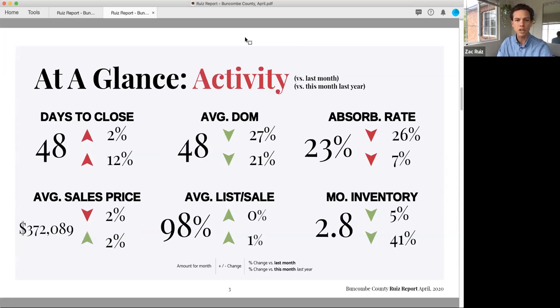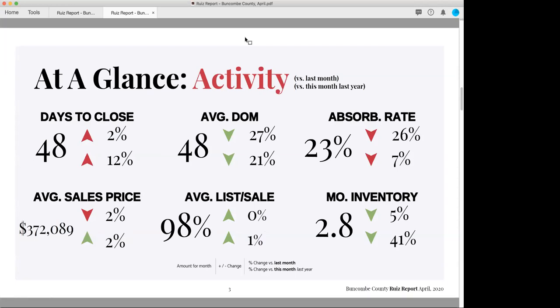Now we have what are considered activities. Our days to close, like I was saying, is 48, so slightly up from last month, and longer than last year as well. We'll get to the graphs there too. Average days on market is going down, so homes are selling faster. Days on market is from the time it's listed to the time the seller gets an offer they accept. So that's gone down.